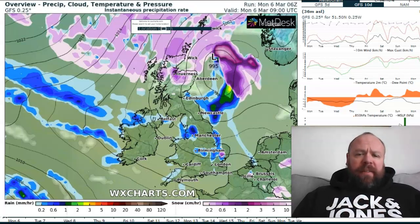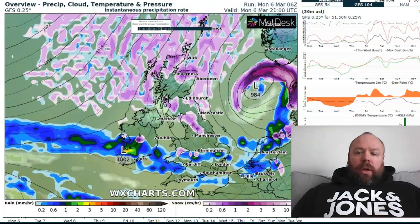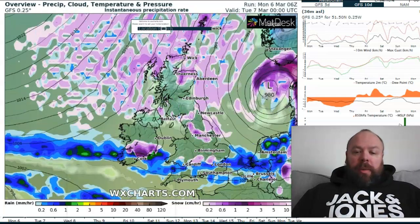Now, this is off the latest run of the GFS, and you can see here as we progress through the course of today, that area of low pressure starts to drift towards Denmark, deepening as it does so. The colder air continues to drive south, and as we see this frontal system move into the far south of England, we could actually see a covering of snow across some parts of southern England between South Wales and Greater London through the M4 corridor. We could see some accumulating snow here.